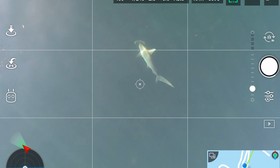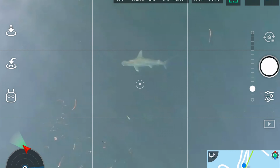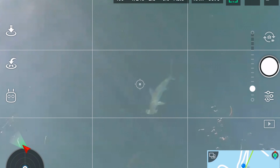Do I think the water's distorting its silhouette too much? Have I got the drone correctly positioned to be able to maximize the effect of the polarizer? Can I see wake ripples on the surface of the water from the drone? Or can I see the shadow of the drone in the water? Are my camera settings correct? Am I exposing correctly? There's a lot of things to keep in mind.